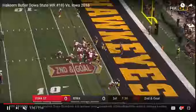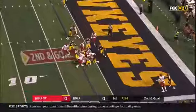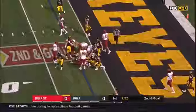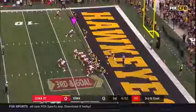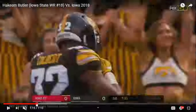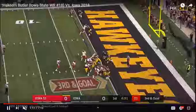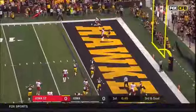Bottom of the screen this time. It was goal line defense. 2-for-2 so far. Again in the slot. Alright. Again, I really like that active release at the line. Then you see him try and get this corner to bite. Nice patience by the corner to not bite, though. A little fade route, overthrow.